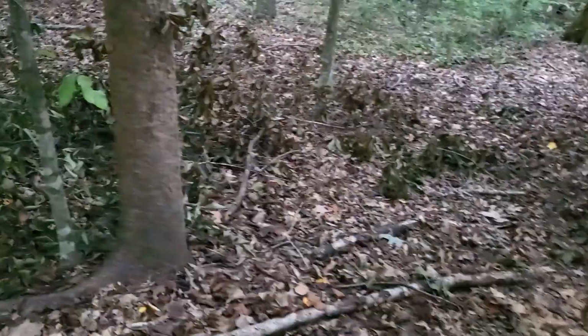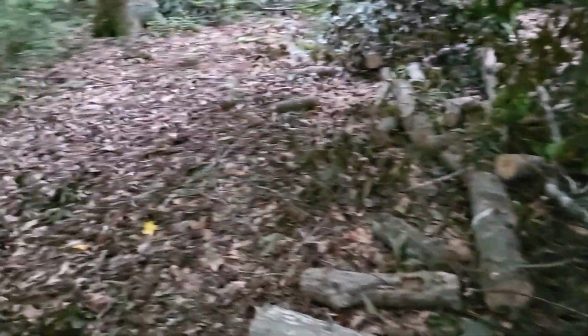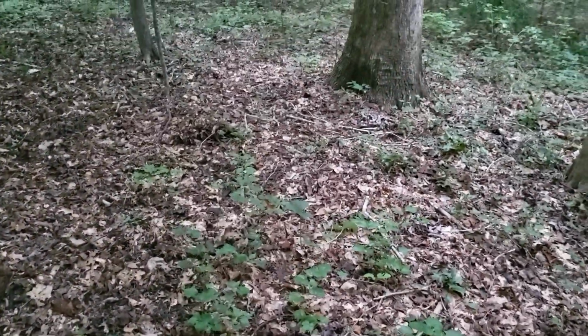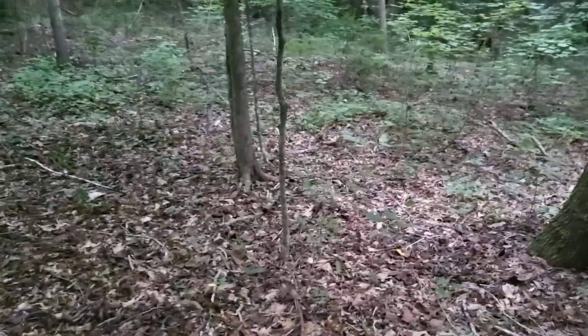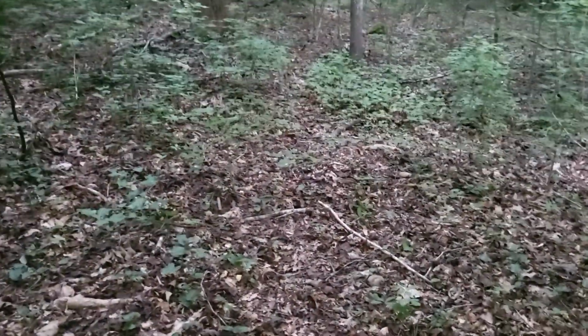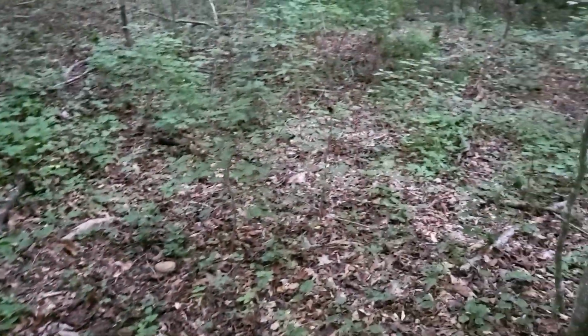It's been so hot, I haven't got back to pick up the logs I cut. Try to do a little bit every day. But when your temperature's averaging 95 to 96 and the heat index is 107 to 110, you kind of don't feel like being out here too long.